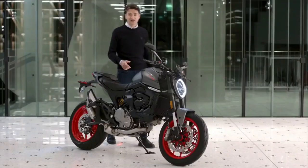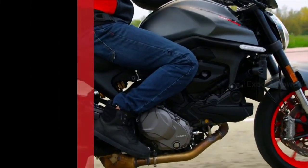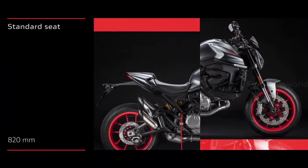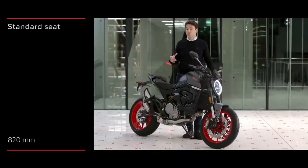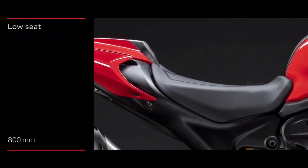The new Monster is easy in any situation. Let's start with the seat. In standard conditions, the height of the seat is 820mm from the ground. This, combined with the narrow sides of the bike, makes it very easy for the rider to put their feet on the ground. A modified accessory seat is also available to reduce the height from the ground to 800mm, while still maintaining a good padding.